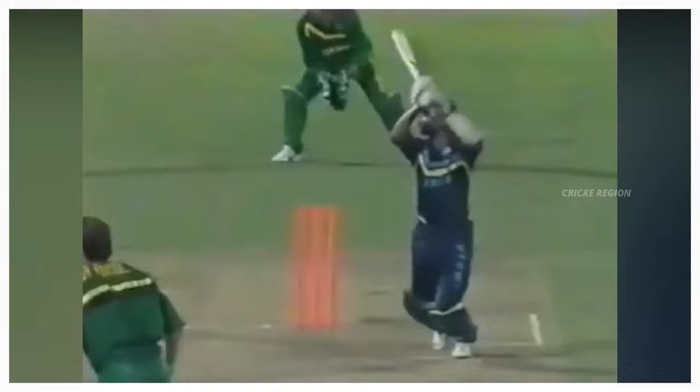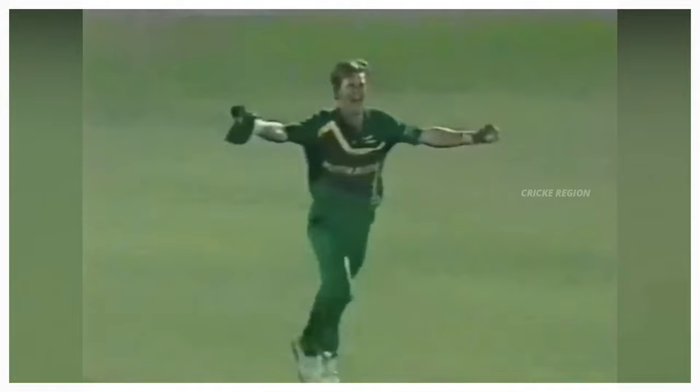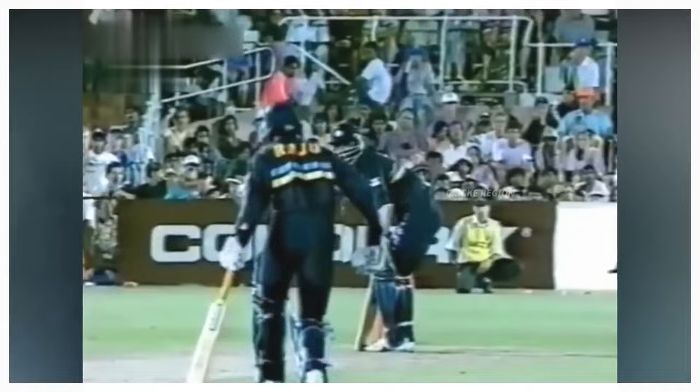Number 2. His one-handed catch, flying through the air at the point region. Chetan Sharma tried to hit the ball through the point area, but the ball could not pass the point region. This was during the match between South Africa and India, 6th ODI at Durban in 1992.